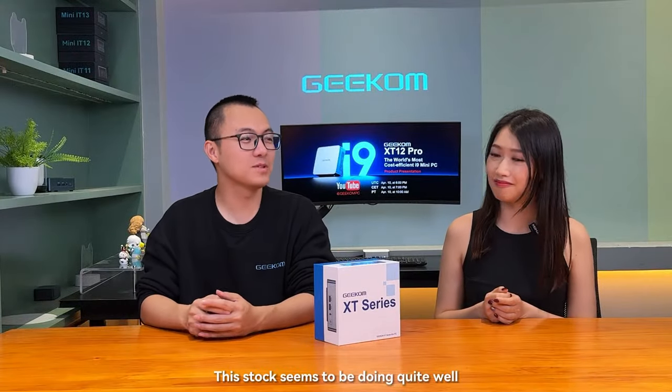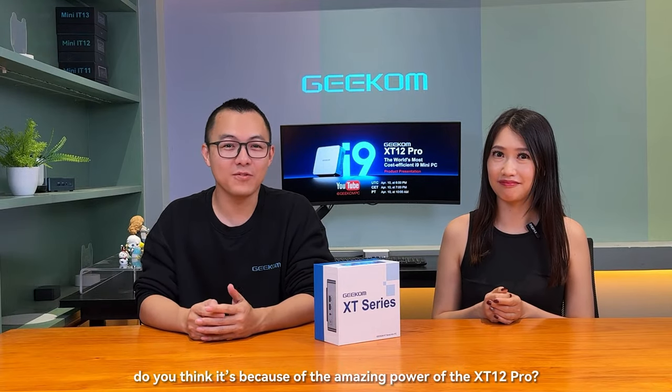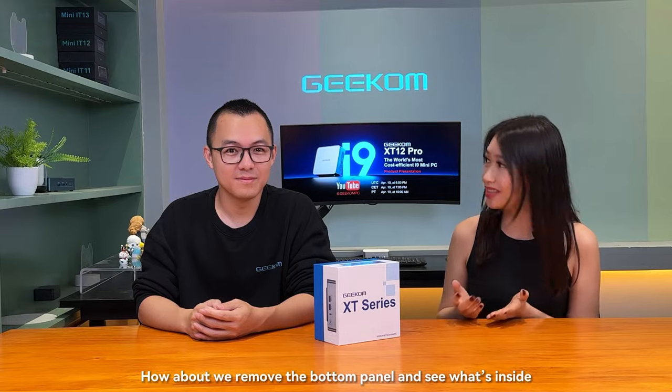Wow, this stock seems to be doing quite well. Do you think it is because of the amazing power of the XT12 Pro? Maybe it is. How about we remove the bottom panel and see what is inside?